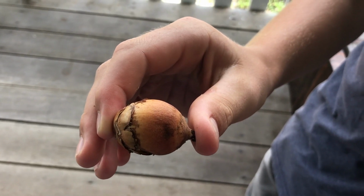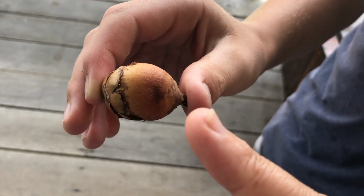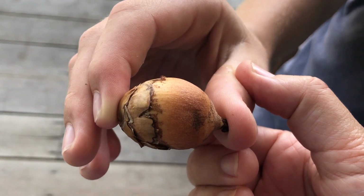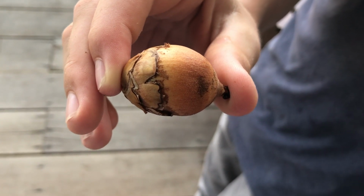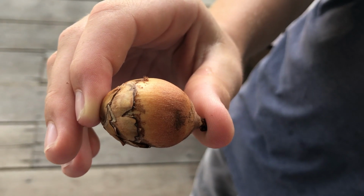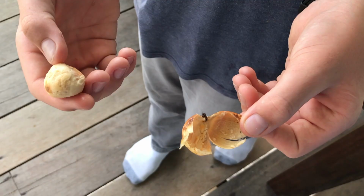This is a fruit that our friend brought to us last week. We actually had quite a few of them. This is called kokrit. It's kind of a nutty flavor, grows on the trees around here, comes in season once in a while, and we'll crack it open and you can see what kind of fruit comes off of this. Or like I said, it's kind of like a milky, nutty flavor.